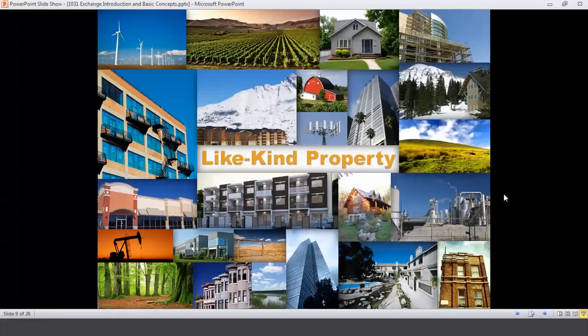Now let's switch gears a little bit. Let's look at like-kind property, and you'll see on the screen a whole bunch of different images of property. You'll see there's a vineyard on there. There's a farm. There's a ski cabin, a commercial office building, apartments, industrial building, all sorts of different types of real property that qualify for 1031 exchange tax deferral. So any real property held for use in a trade or business or for investment can be exchanged for any other real property held for productive use in a trade or business or for investment.